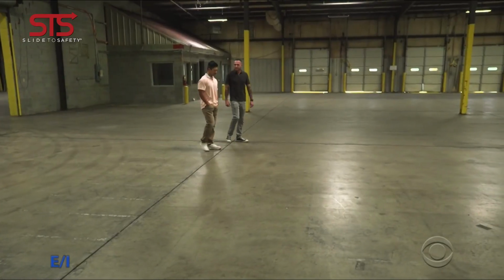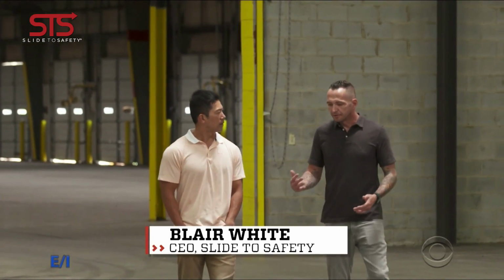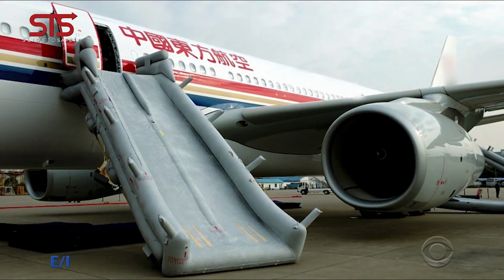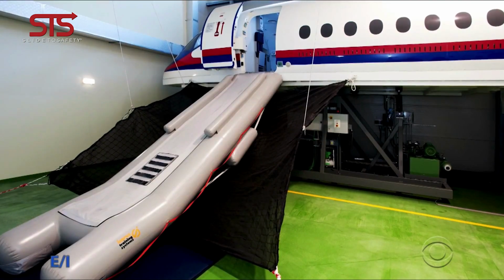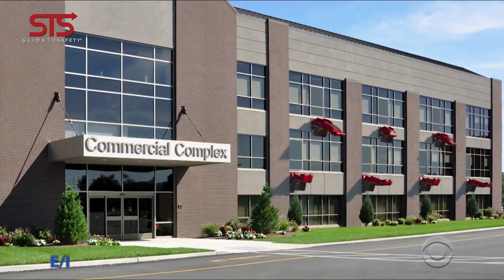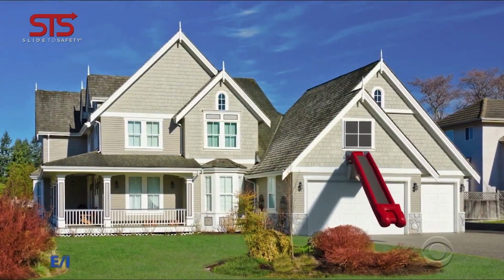Now, what is slide to safety? It's a rapid evacuation slide for buildings. So think of aircraft slides that you've probably seen on aircraft for 50 years. And we took that technology and that idea and applied it to buildings. So simply sliding out of a window? Correct. So no more having to look for a stairwell that could be hindered from whatever emergency may be. You have an immediate exit and egress.